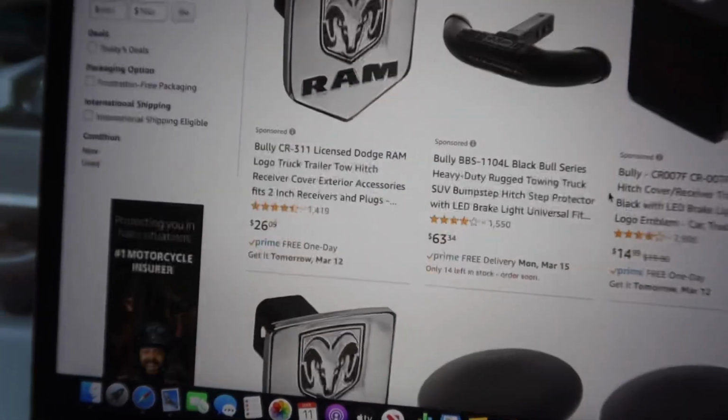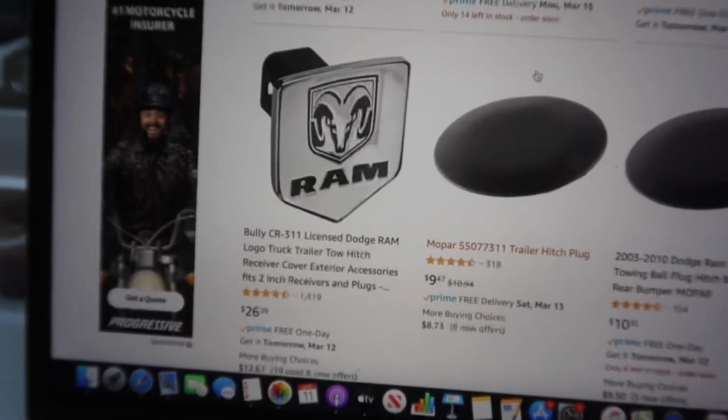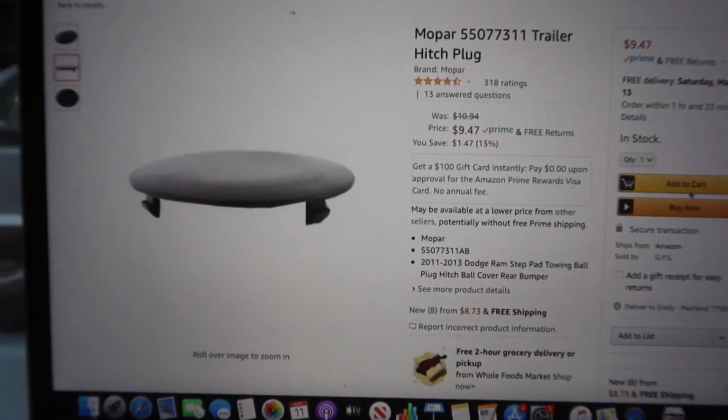Let me see. So we forgot this too. This is a little plug that we need where we took off the hitch. We want the truck to look real clean. This one has Prime as well, so it gets here in 2 days. But we're just gonna wait for all these parts to come in at the same time so we can throw them on in the same video.